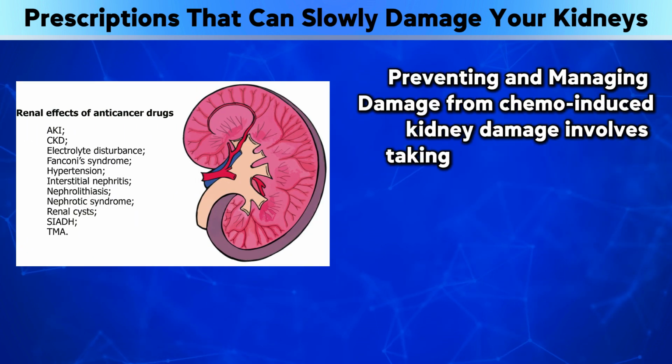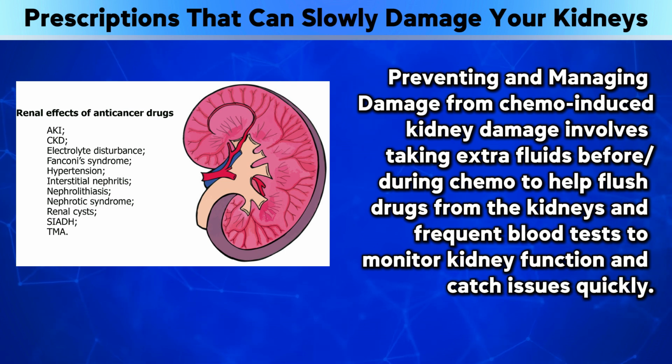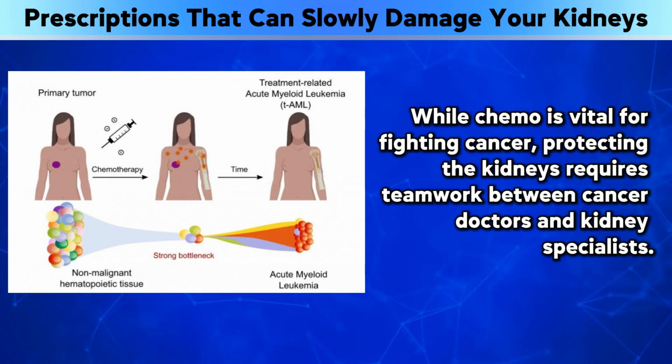Preventing and managing chemo-induced kidney damage involves taking extra fluids during chemo to help flush drugs from the kidneys, and frequent blood tests to monitor kidney function and catch issues quickly. While chemo is vital for fighting cancer, protecting the kidneys requires teamwork between cancer doctors and kidney specialists.